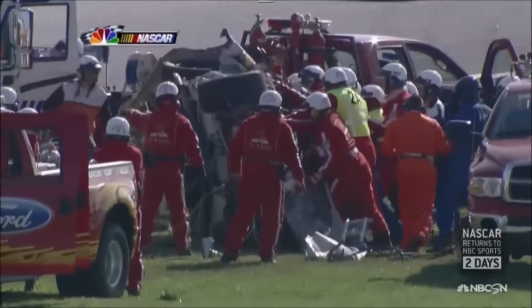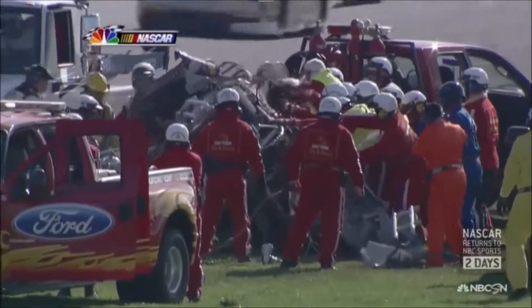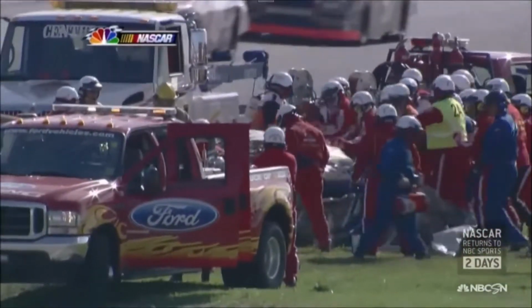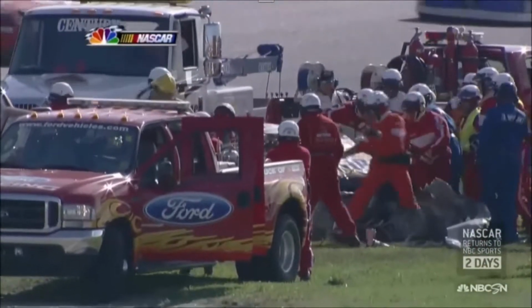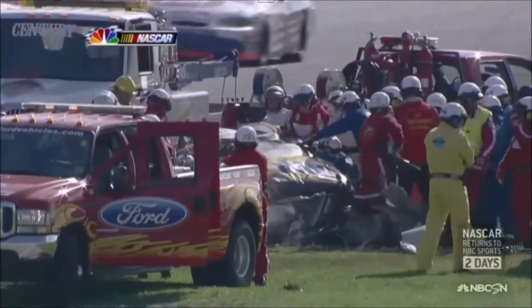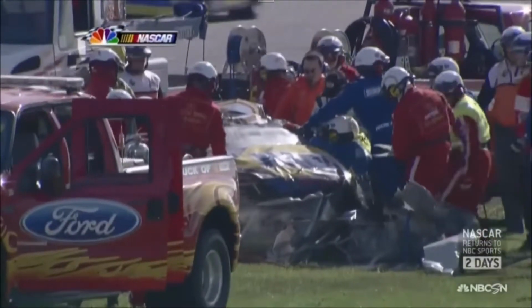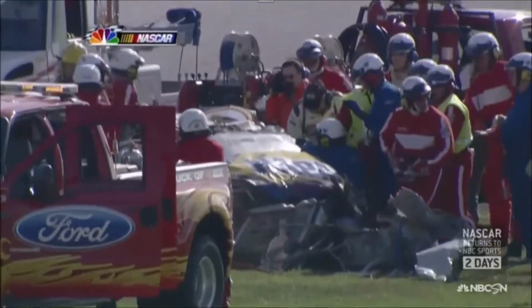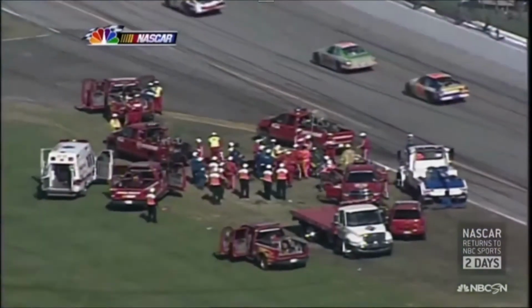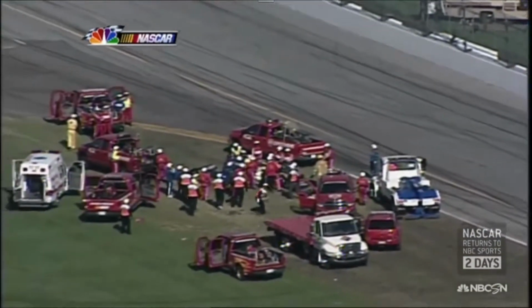They got the car up on its side, and looks like they're flipping it over. All right, now don't let it hit so hard. Oh, no man. No way you're going to stop that. And you see they continue to work. Wow, look at the heavy damage to that machine. So they continue to work to get Michael Waltrip out of his car.